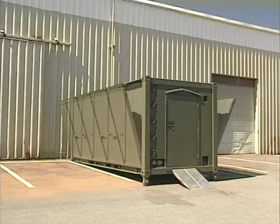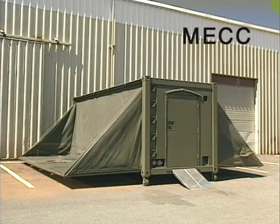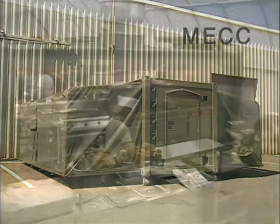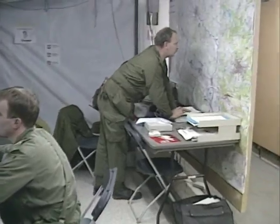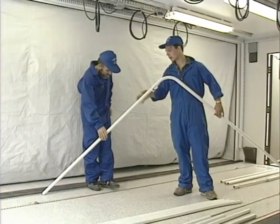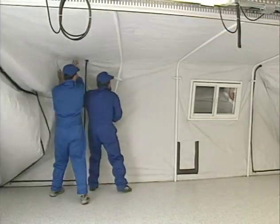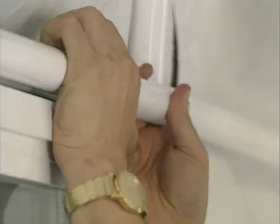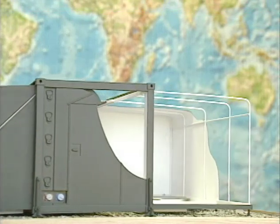A key component of the Canadian RTC was Weatherhaven's Mobile Expandable Container Configuration Unit, the MEC. Kitchen facilities, ablution complexes, offices, all were created using Weatherhaven MECs. The MEC combines Weatherhaven fabric know-how with ISO technology to form the world's most robust 3-for-1 expanding shelter. And a MEC unit can be set up by 2 persons in 10 to 15 minutes. MEC shelters can be customized to provide a variety of internal configurations.